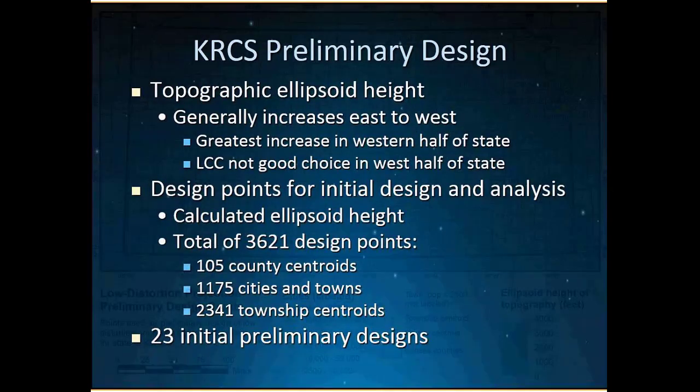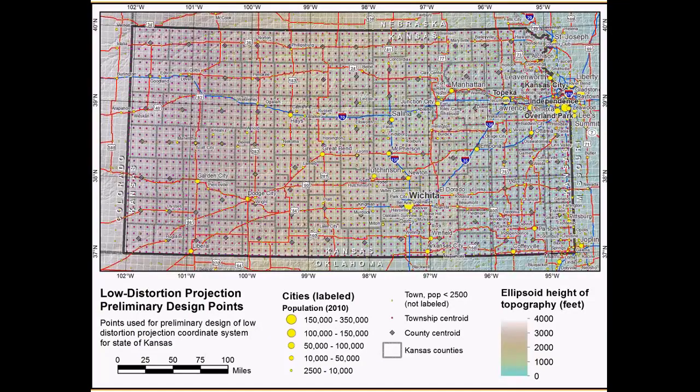Well, for one thing, here is the grid. This is the initial design grid. So it's all these township centroids. And the bigger gray diamonds are the county centroids, and then 1,000 or so towns. So those were all the design points initially.